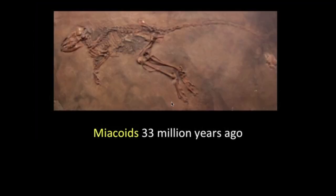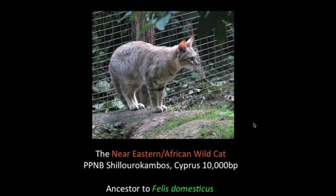Why would all cats have this? Well, we can look at the evolutionary history of cats and the ancient environments that they would have interacted with. Cats are part of a larger phyletic order called the Carnivora, and Carnivora begin with the Myocoids 33 million years ago. And the modern domestic cat has a common ancestor which occurs much later in evolutionary history, 10,000 years ago, and this ancestor is the Near Eastern African wildcat. We have evidence for the first domestication of the Near Eastern or African wildcat in the pre-pottery Neolithic period of 10,000 years ago in Cyprus. And so this is the ancestor to all domestic cats, whose biological name is Felis domesticus.